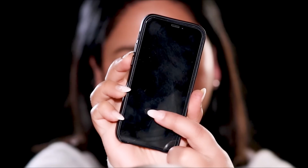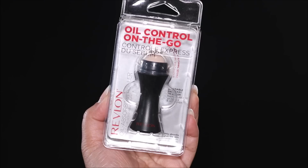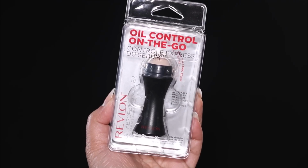It's around 7:15 in the evening and it's lasted a whole day. This is how my face looks. If you observe carefully, the makeup is still intact. Although my face looks shiny, my makeup hasn't moved. And there is a way to control that shine throughout the day as well. I haven't done any touch-ups so far, but I'm going to show you how to do it right now.